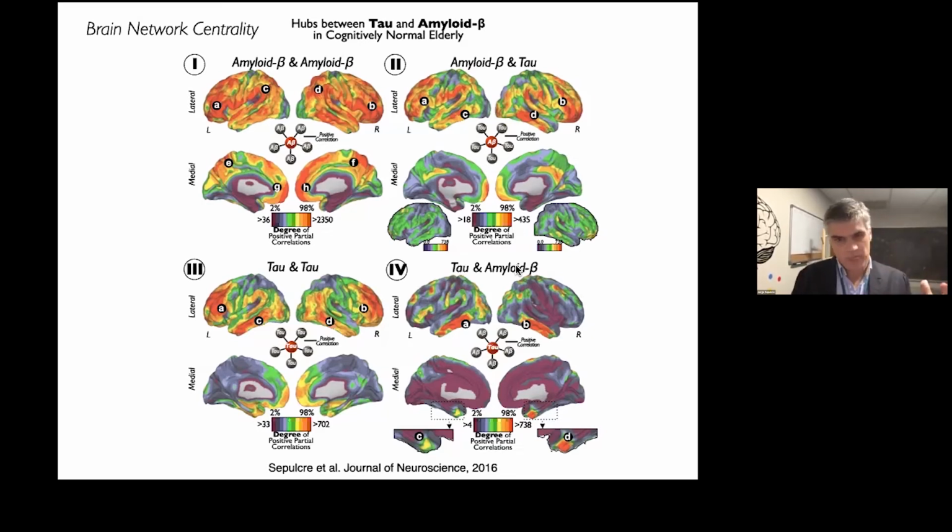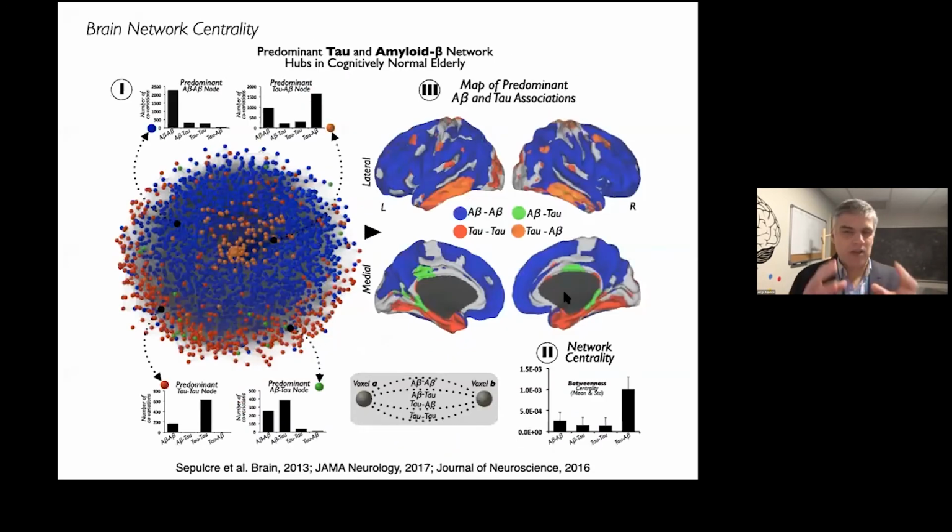And by doing so, in these maps, we describe for the first time the cortical hubs of all these interactions: amyloid and amyloid voxels, tau and tau interactions, and tau and amyloid interactions. And it turns out that tau and amyloid connectivity were extremely central. Not amyloid and amyloid or tau and tau, but tau and amyloid connectivity is really, really central. This is represented here with these orange nodes in the network or orange areas in the cortical surface.